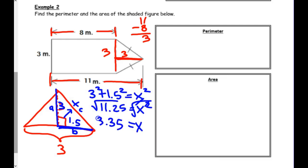So we did all that work just to find out that this is 3.35 and this is 3.35. All right? If you had assumed it was just 3, that would have been off by 0.35, and it would have been obvious in the answer. Okay, so it's not quote-unquote close enough. You got to do the Pythagorean theorem.